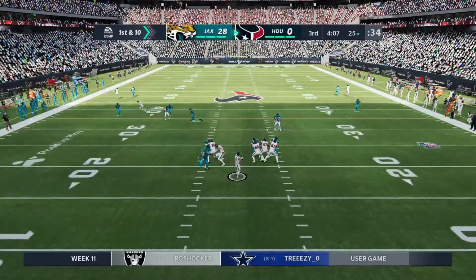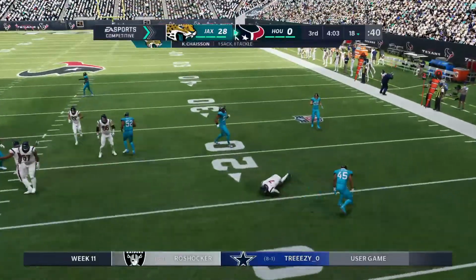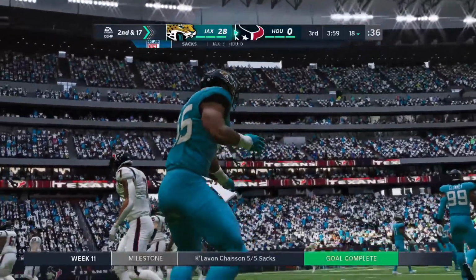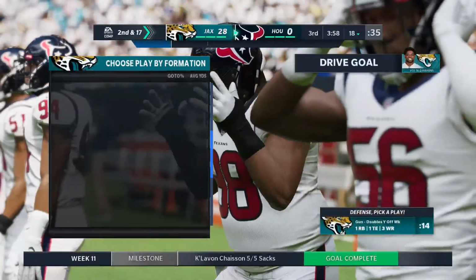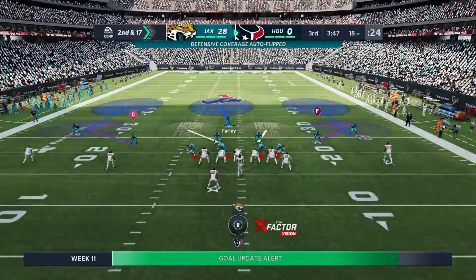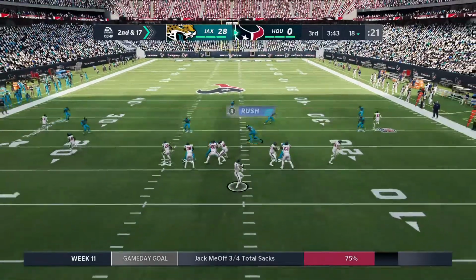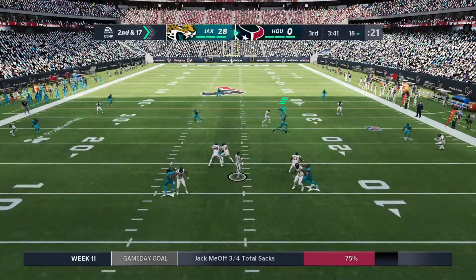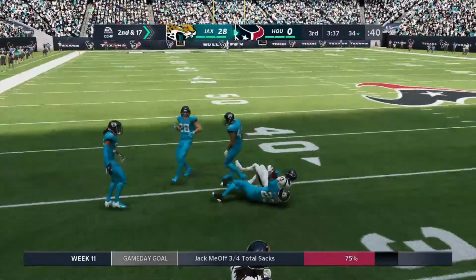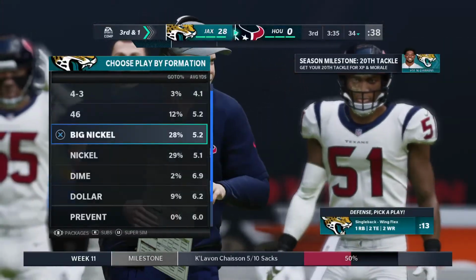And I can't wait to see what they have planned because Jaguar pressure and a Jaguar sack. K'Lavon Chaisson able to record his 5th sack of the season. And on that one, the protection just broke down. You've got to have that leverage, don't you? We always talk about low man wins in the running game for an offensive lineman versus a defensive lineman. It's essentially the same thing in pass protection. Get lower than that defensive lineman so that you can keep your balance and keep him away from your guy trying to throw the football.